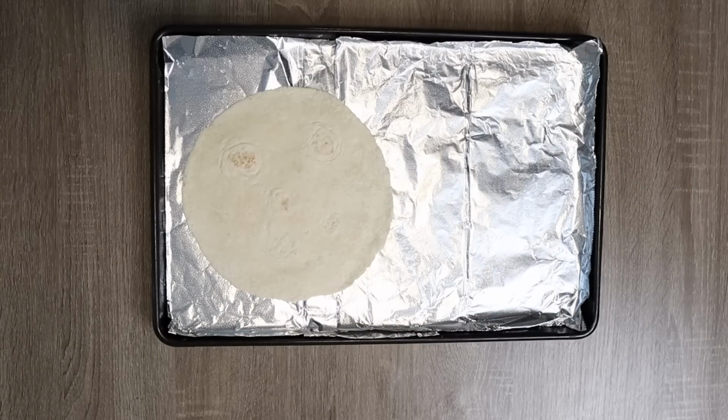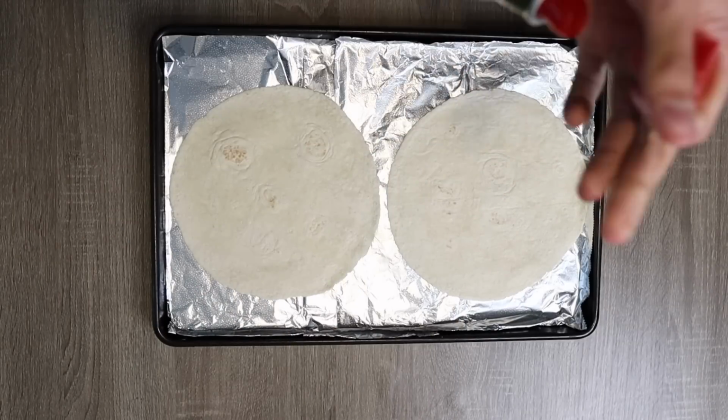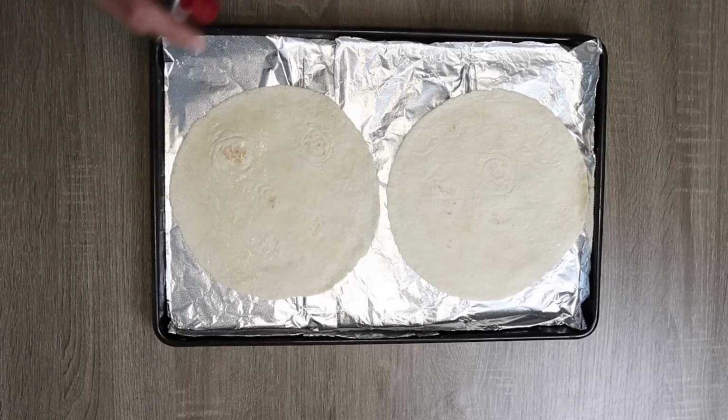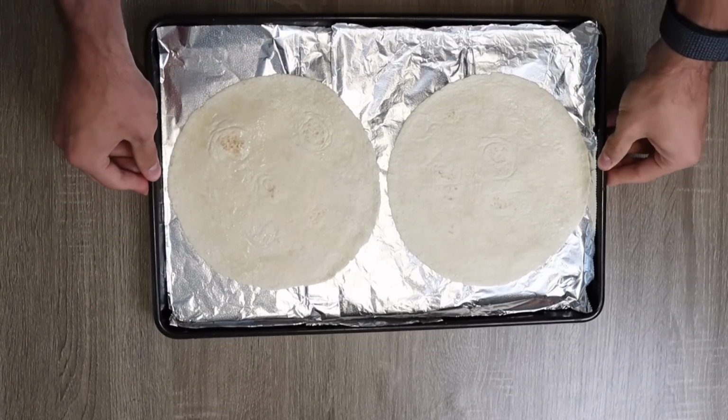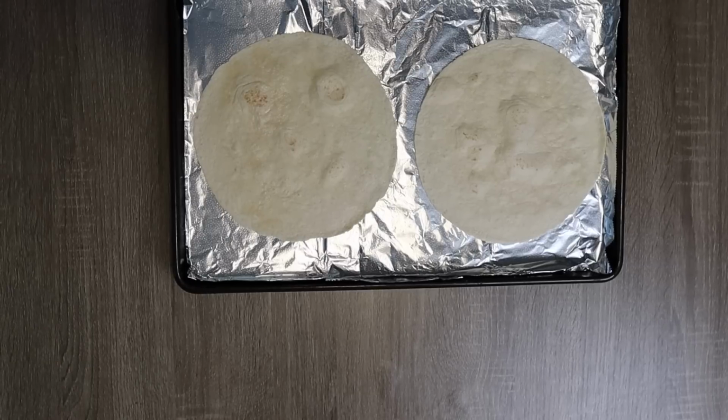And I like to spray mine a little bit more before I put it in the oven at 350 to 400 for about 3 to 4 minutes. Now, when it comes back out, you'll see it's a little crispy, but nowhere near where we need it yet. But we're gonna go ahead and put the toppings on.